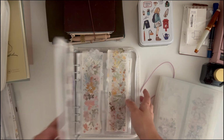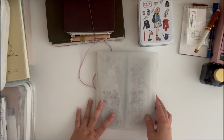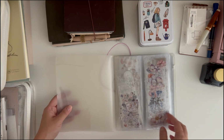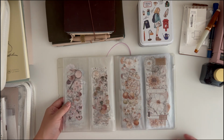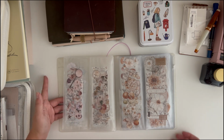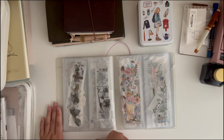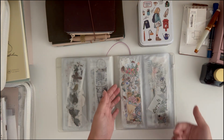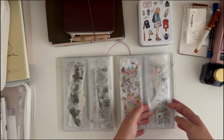So I have this one, but the one that I have been really enjoying this year is this album from Jam Studio. It is actually not for PET tapes, but it's perfect for PET tapes because the sizes are really good, and it's like in thin strips, so you don't have to cut a lot. And I really like how it's opening from the side as well.